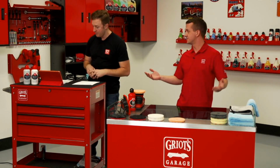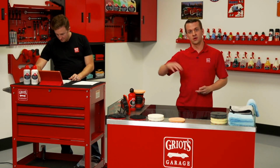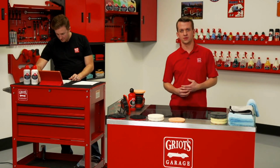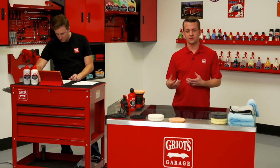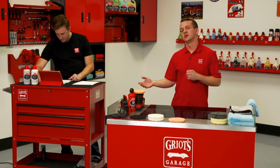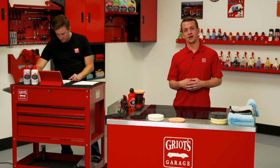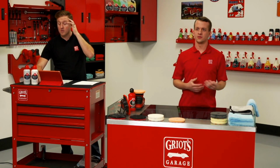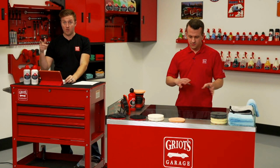Yeah, all paint is different. So what you use on your neighbor's car may not work on the next vehicle that you detail. Like Nick said, experience is really what's going to get you there. There are a couple general rules of thumb that I tend to use. Japanese manufactured cars tend to have softer paint. They also tend to have thinner paint, so keep that in mind. And then German vehicles, European vehicles tend to have slightly harder paint. So that is a rule of thumb.